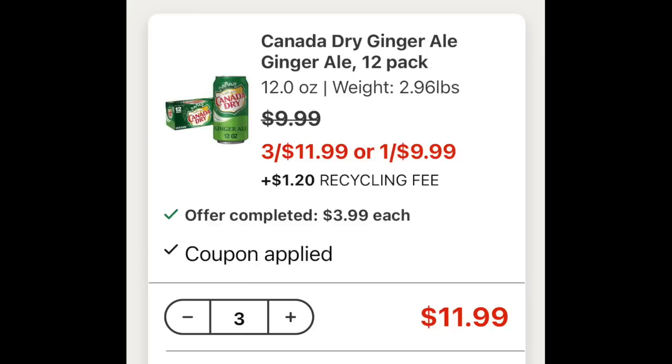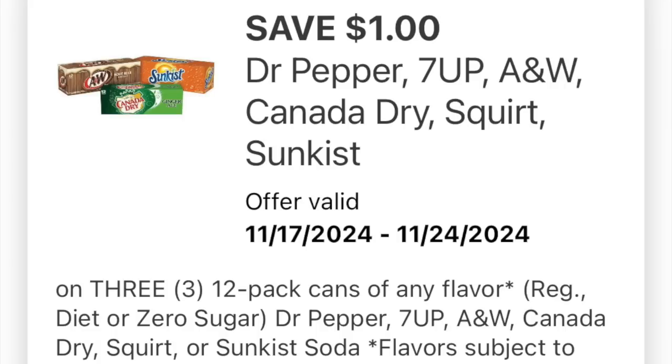The last deal that we're looking at is deal number 6, and we're going to be grabbing 3 of the Canada Dry. A lot of you got really excited to see Canada Dry in the mix during my matchups video last Friday. I guess this is one beverage that isn't on sale a lot. So it's $11.99 for 3, and then we have this $1 off 3 digital coupon. So if you want to stock up on these drinks, I mean, by all means.